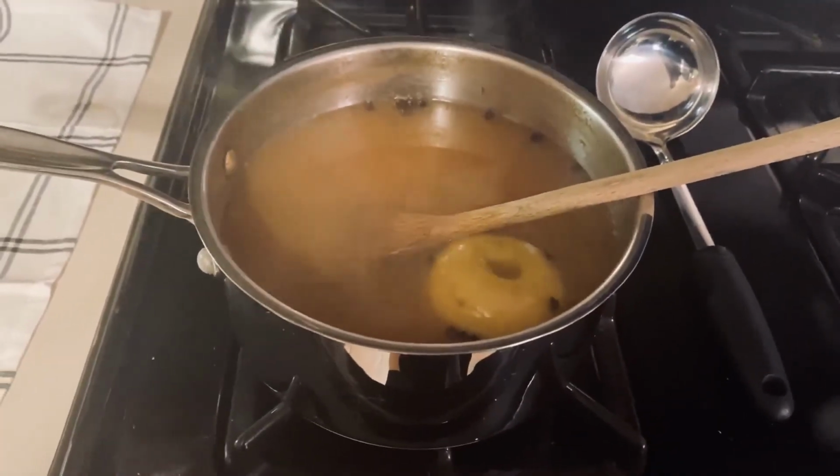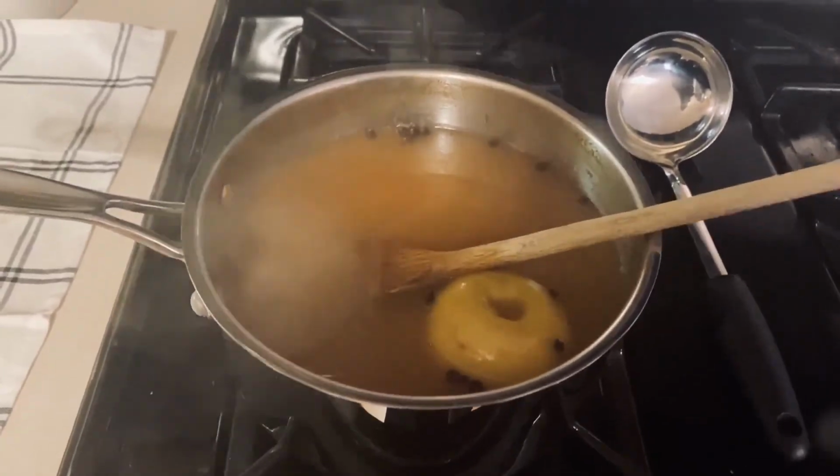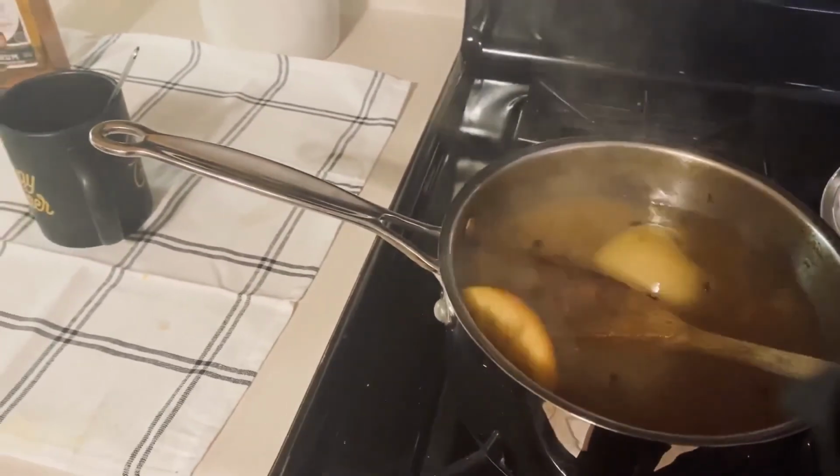Clear and yellow. You got juice there, fella. If it's murky and brown, you're in Cider Town, as Ned Flanders would say.